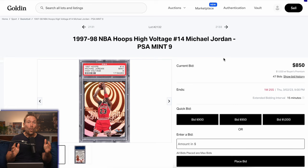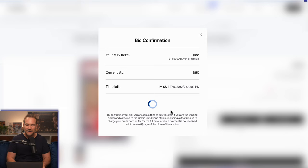Now I am going to bid on one high-end card tonight before the auction ends. This is the 1997 Hoops Michael Jordan High Voltage card. I love this card. They're rare, especially in PSA 9 condition. These have been selling for $1,200, $1,400. So if I can get this one for anything less than that, I'm going to be thrilled with this card tonight. Let me go ahead and put in a bid on this one.